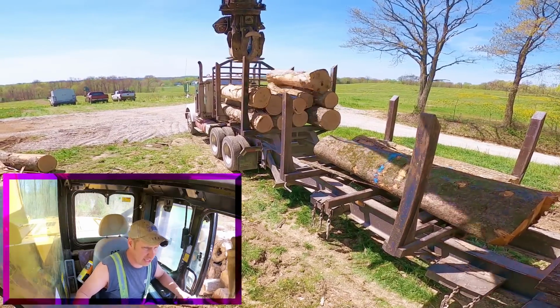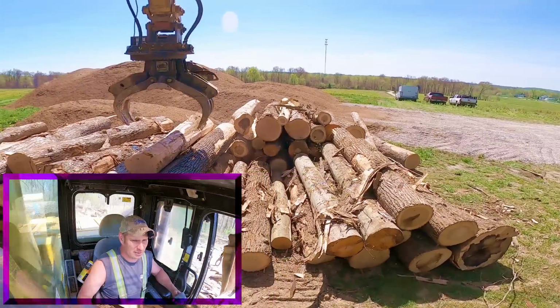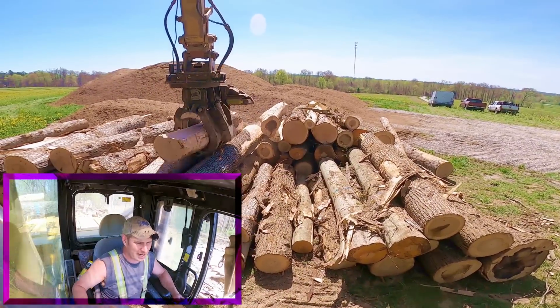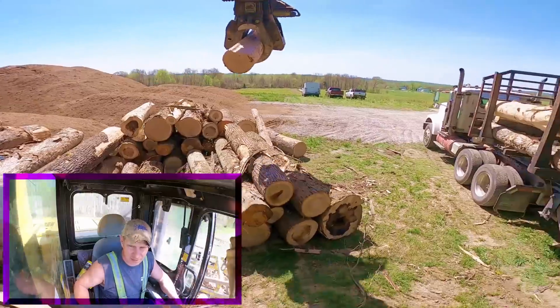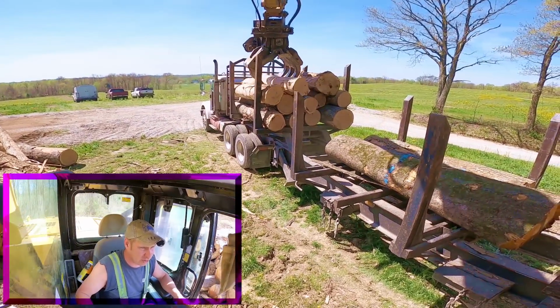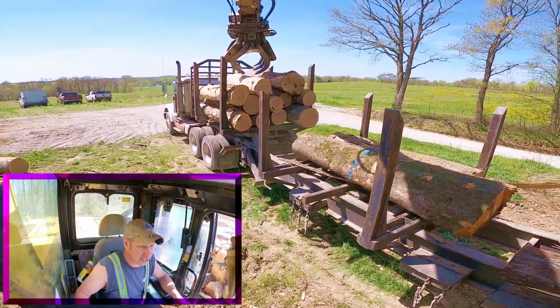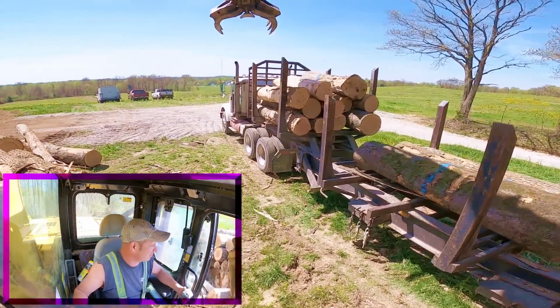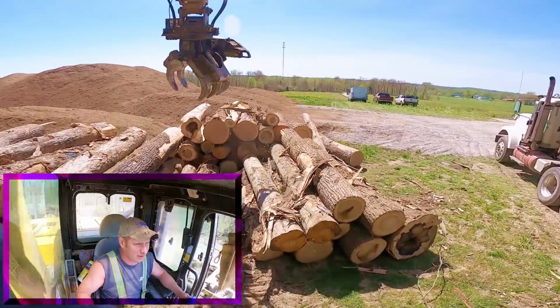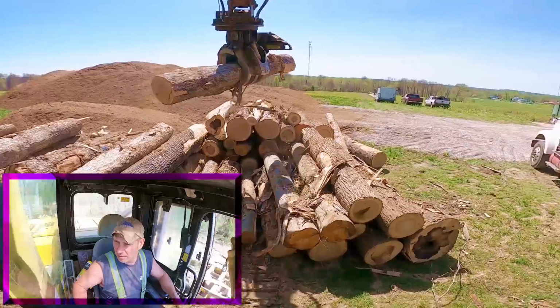And I try to cheat with geography when I can. Like I try to set up a little higher. This ain't my yard, I'm just kind of filling in, but I like to set up higher on the hill and back the truck down a little lower if I can. It gives me a little bit of a height advantage. I have crawled up on logs before, although this thing has rock guards on it, and setting up on a pile of logs ain't necessarily good on your rock guards and your undercarriage.